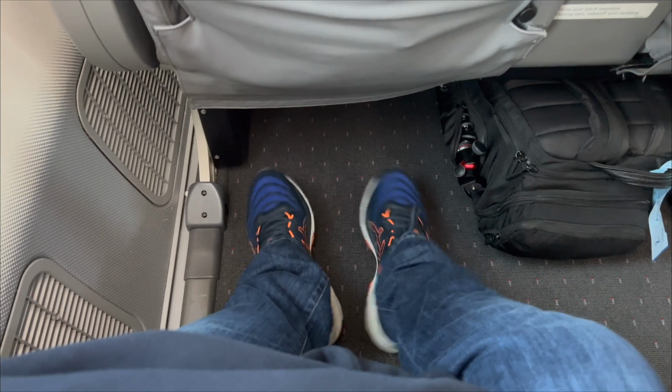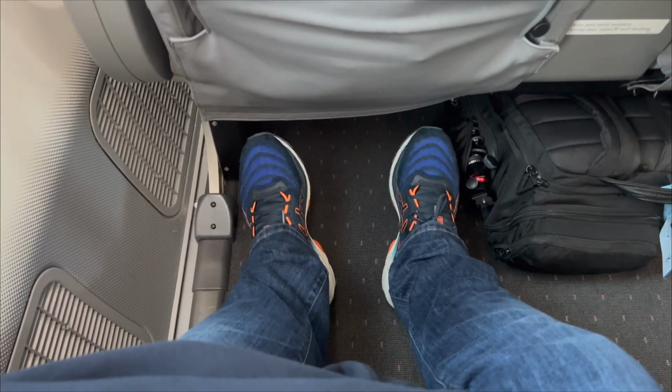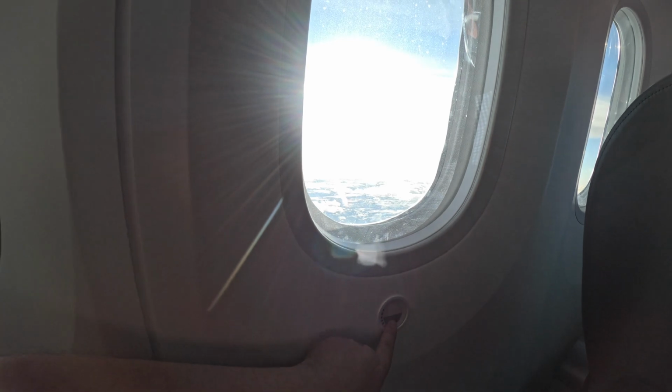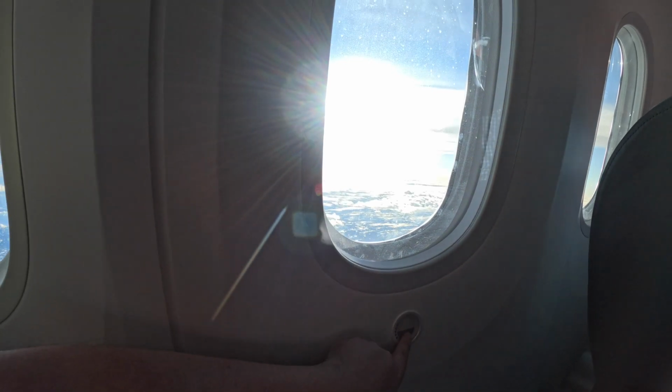This is premium economy, which is in a 232 configuration. As we saw in the economy section of the plane, that's in a 333. There's heaps of legroom down here, even for the large-footed. I do like that the Dreamliner has individual climate controls, as this gentleman found out too. The window blinds are electronic on the Dreamliner, so you click down to get darker and up to get brighter.